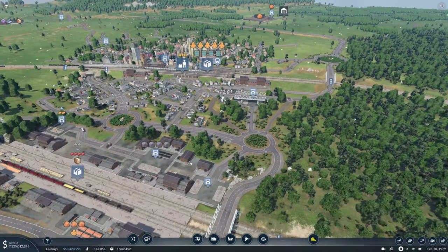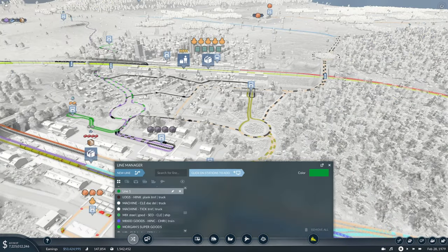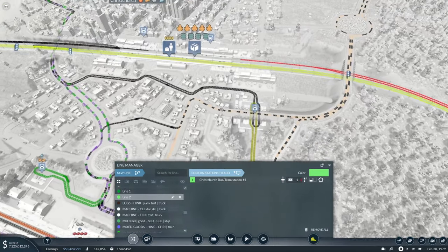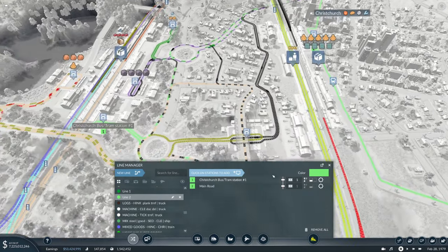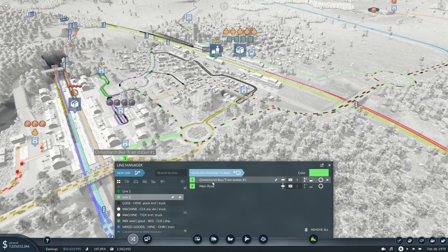Okay, so now that we've got that established, let's get your line in. New line. We've got truck stops everywhere here, and you know what? I actually bloody love it. And you do a nice looper for us as well. I'm going to leave you bright green. Okay, we're going to call you mixed goods. Delivery truck.